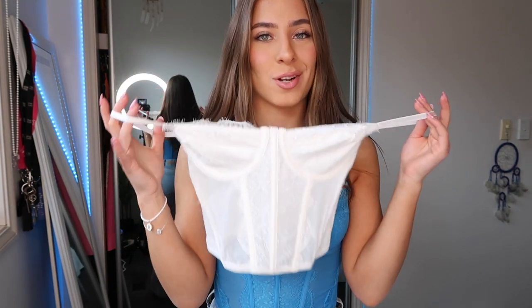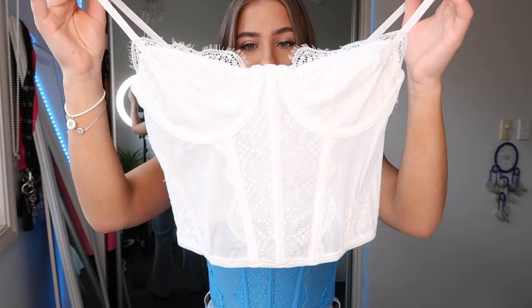And I also got it in white, because you can't go wrong with a white corset. I also have another white corset, but this is so much more comfortable. It doesn't dig in on the sides or anything. It's just very, very comfortable and chill and flattering. And I just want to wear it out so badly. I just need a night that deserves this outfit. I thought I would quickly show you guys what the white one looks like as well. I'm literally obsessed. So flattering, wow.